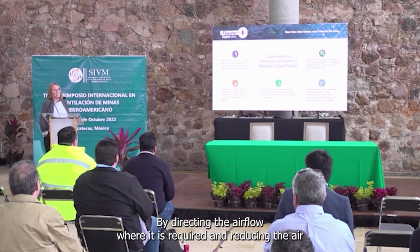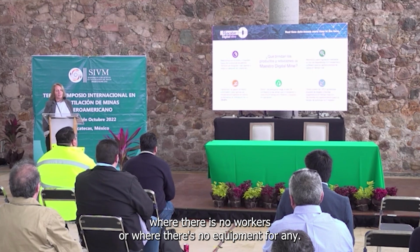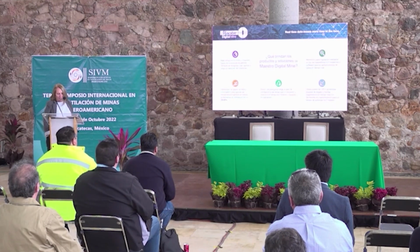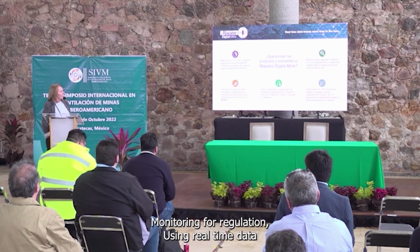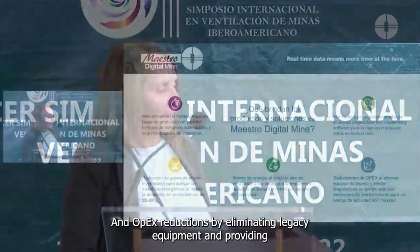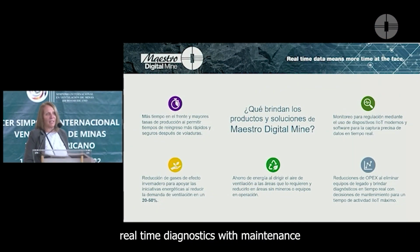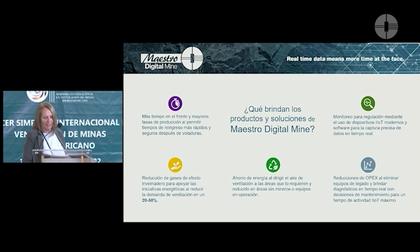By directing the airflow where it is required and reducing the air where there are no workers or where there's no equipment running. Monitoring for regulation using real-time data, accurate data that can be maintained and used when required, and OPEX reductions by eliminating legacy equipment and providing real-time diagnostics with maintenance decisions for maximum uptime.